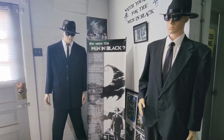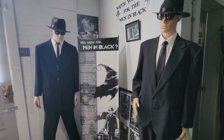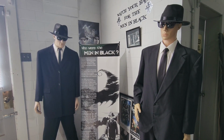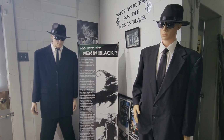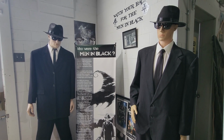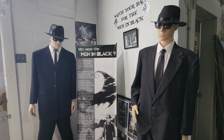Seems like the men in black were here in Point Pleasant after the bridge collapse and after the Mothman was in town, and they would supposedly scare locals into not talking about what they saw with the Mothman.